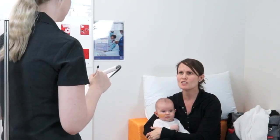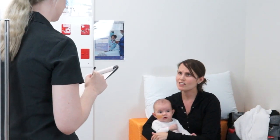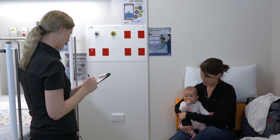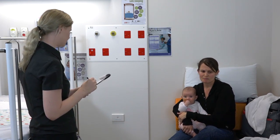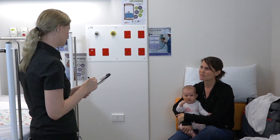When she's in a good mood, she smiles and starts talking to me. She's sucking her hand a lot, and she likes kicking in the bath. Is there anything else that she's doing at the moment? She really likes sitting, so she's really settled if I hold her up like this all the time.